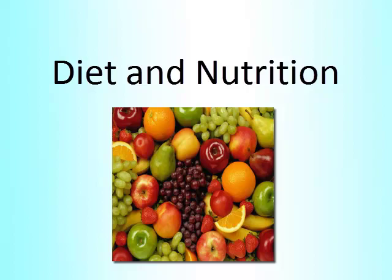Diet and nutrition. Does diet and nutrition play a part in the treatment of ulcerative colitis? Certain types of food may worsen diarrhea and gas symptoms, especially during times of active disease. Diet suggestions for a patient with ulcerative colitis include that he or she eats small amounts of food throughout the day. Drink plenty of water.